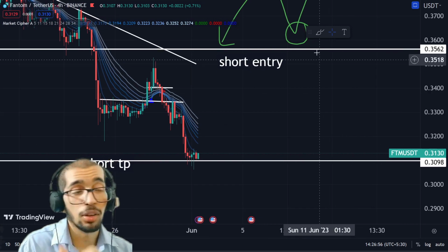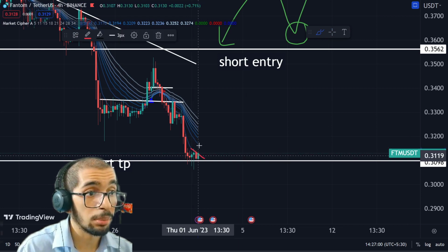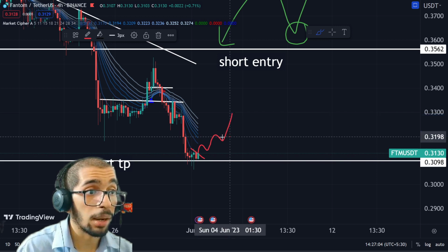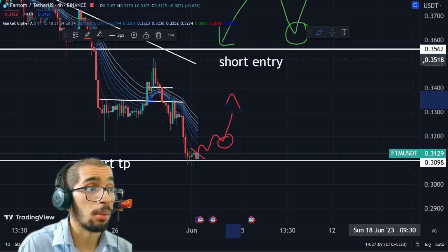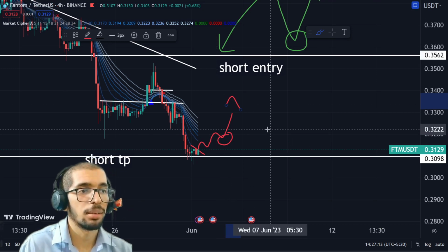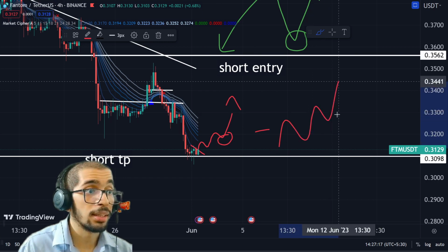Your Bitcoin is bullish right now, and if this small resistance here starts breaking and starts giving a higher high, the next higher low we'll buy. Mostly your Phantom will go up to 0.35 cents. So the next higher low we'll buy. Remember, first it does a higher high, then again a higher low, and then only we'll attack.